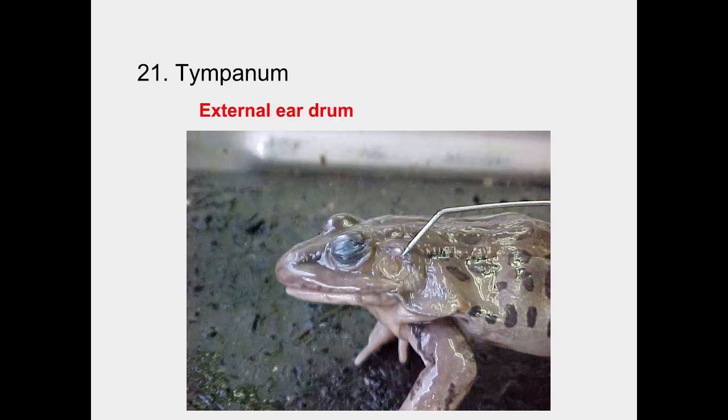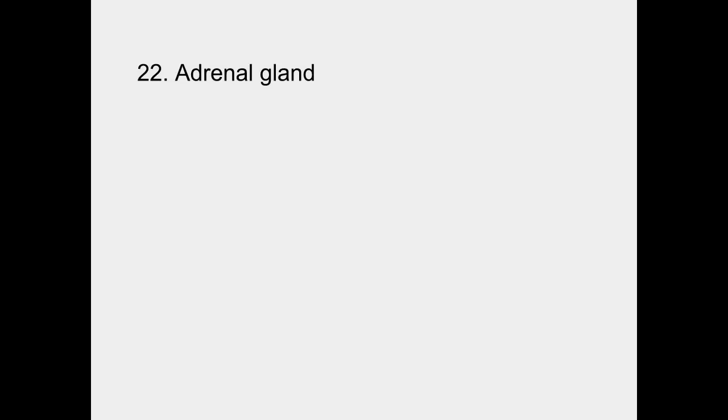Two last organs. The tympanum. Does anyone in band or orchestra play symphony? You know what it is? Yeah, I do. What is it? It's two different drums that are like two different sounds. Yeah, it's a drum, right? The tympanum is the eardrum of the frog. And frogs don't have eardrums inside their skull like we do. You have an eardrum inside of your ear. Their eardrum is external. It's this little area just behind the eye, the circular patch. That's the tympanum.